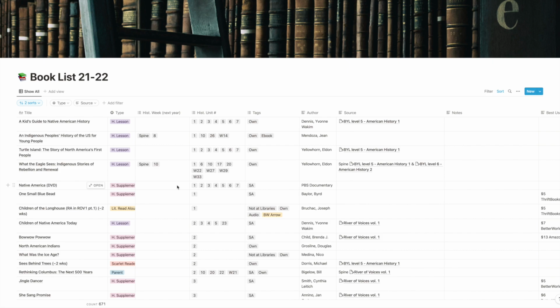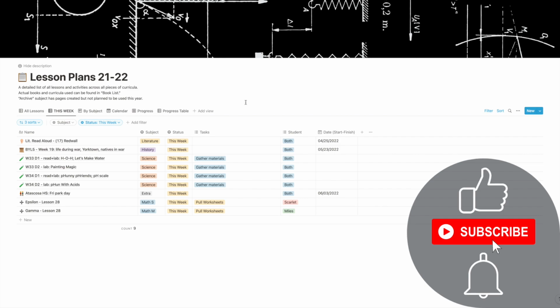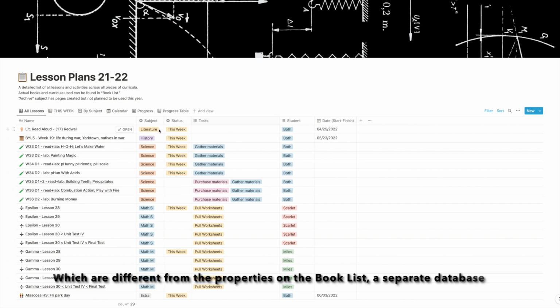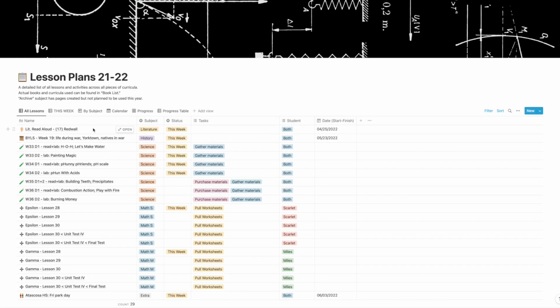Now I'm going to show you another database that I use a lot, or every week really, which is my lesson plans. So this doesn't look like much right now because this is a special filtered view that I have set up here. And I'll show you that in just a minute. But here is a list of all the lesson items that I have entered in this database. This has some different properties for each item. So let me show you all of them. If I were to open this, you can see all of the properties that are even available, even if they're not showing in this view.